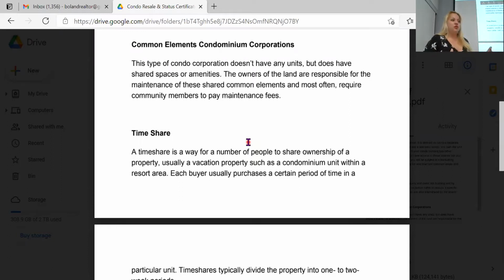Whereas a co-ownership, they take all of the units in the building and the amenities and the foyer and the security and all of that, and then they divvy it all up into shares. So now instead of me owning my unit, out of 100 people, I'm 10% shareholder of the entire building, the pool, the foyer, everything. I'm a shareholder in that. It's a co-ownership deal. So it's a little different.